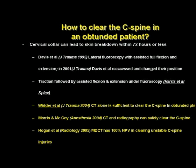Now, finally, I want to just say a few words about how to clear the obtunded patient. And this gave me lots of headache over the last few years. The obtunded patient usually was put in a neck collar until they woke up. Sometimes they don't wake up very quickly. Sometimes if they have a few drinks, they wake up the next morning. So anything that stays on the neck more than 72 hours can produce blisters, and the nurses start complaining.